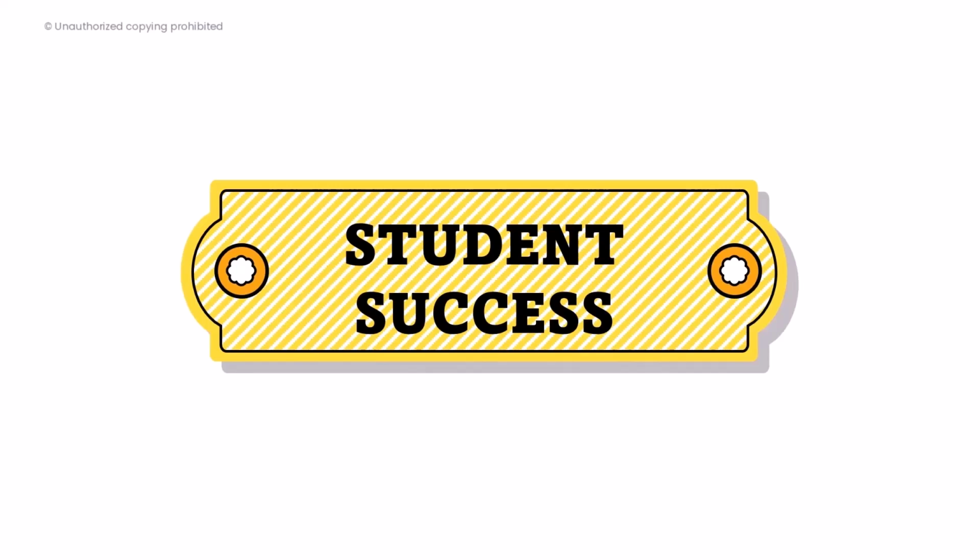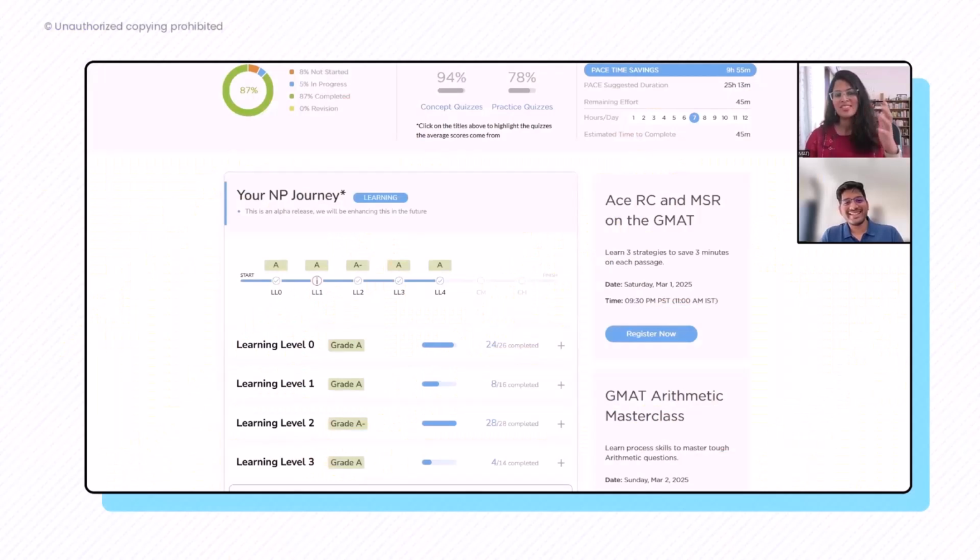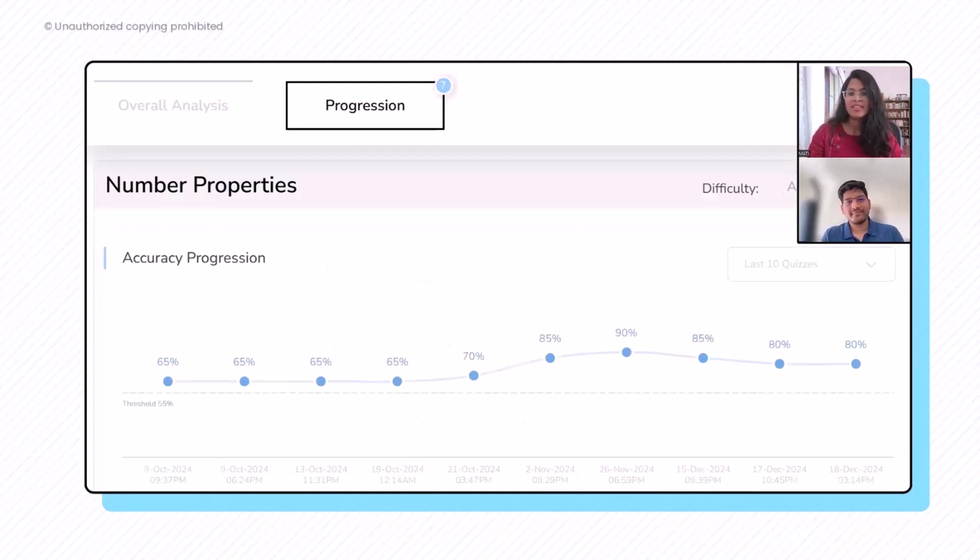I have these snapshots. This is your number properties, just to tell you that you did the course really well. These A grades mean that you were better than median when you were doing the course. And here in number properties, we can see that you saved close to 10 hours using pace. The time saving, plus the fact that you really reinforced your foundation and worked on these areas, meant that your accuracy in number properties went up from 65 to a consistent 85, 80%, which is a 95th, 98th percentile right there, right?